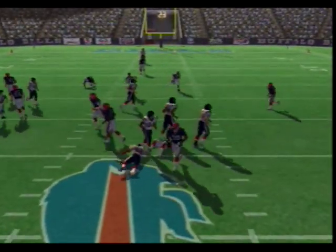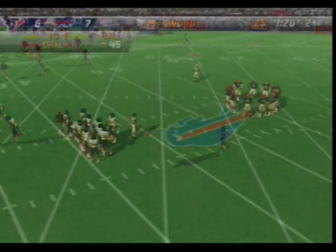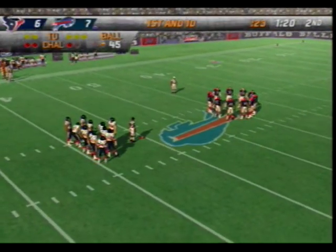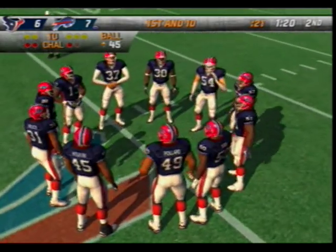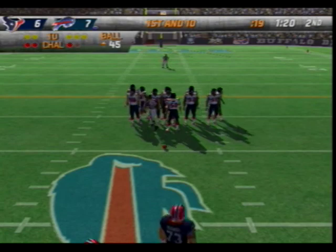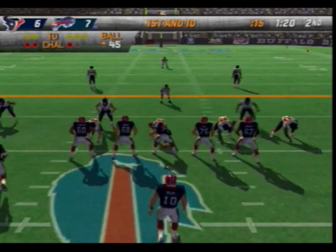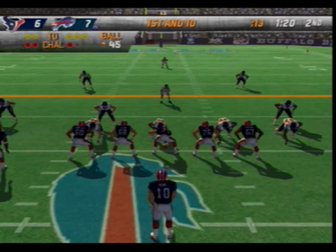From the 49-yard line. It's still pretty early, but it's been an even game so far. We'll have to see who can take control on this drive. The Bills will start the drive at the 45-yard line. First and 10. The defense lines up in the nickel.